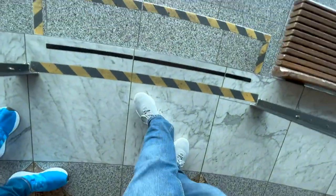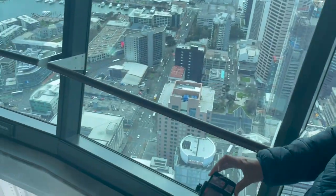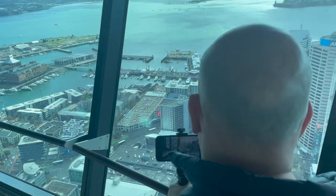So you can walk down onto the glass floor here. I'm not going down here. We'll be giving that a miss, that's for sure.